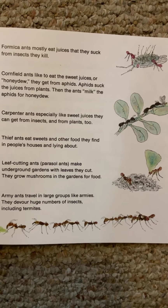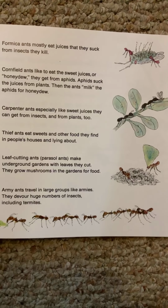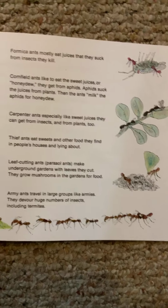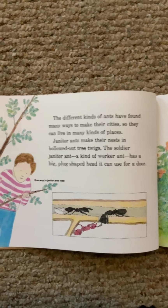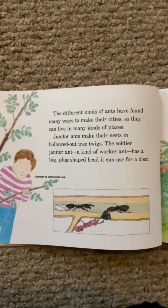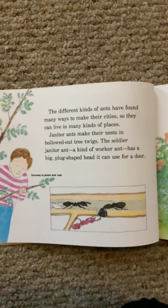Leaf-cutting ants make underground gardens with leaves they cut. They grow mushrooms in the gardens for food. Army ants travel in large groups like armies. They eat huge numbers of insects, including termites. The different kinds of ants have found many ways to make their cities so they can live in many kinds of places. Janitor ants make their nests in hollowed-out twigs. The soldier janitor ant, a kind of worker ant, has a big plug-shaped head it can use for a door.